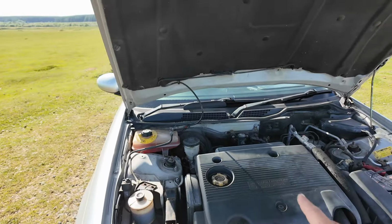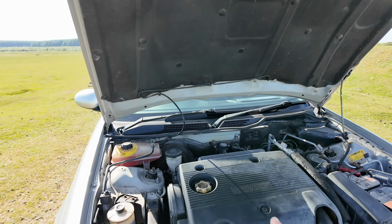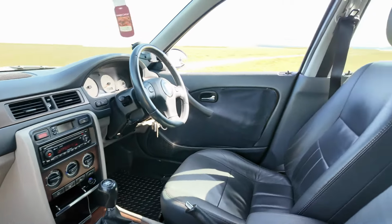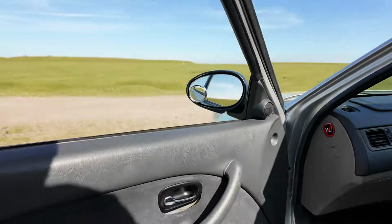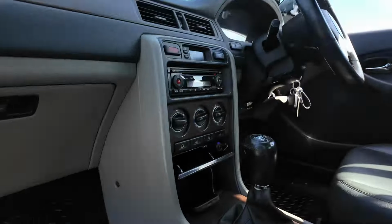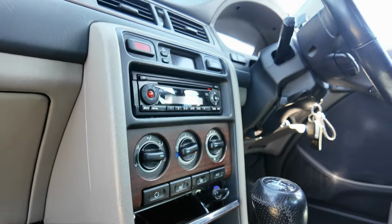The cam belt was done around 10,000 miles ago, but that was back in 2017. So I'm looking at having that redone. Interior is in impeccable condition, full leather interior seats, and it's obviously got the typical 45 door cards that are falling to bits, but we can sort that. It's even got heated seats, which I'm absolutely over the moon with.